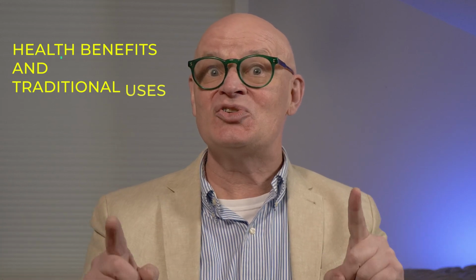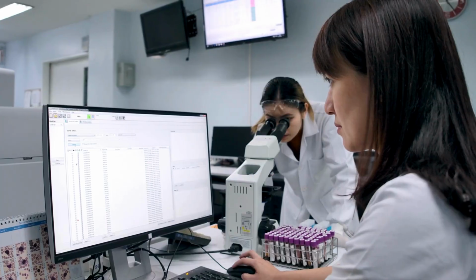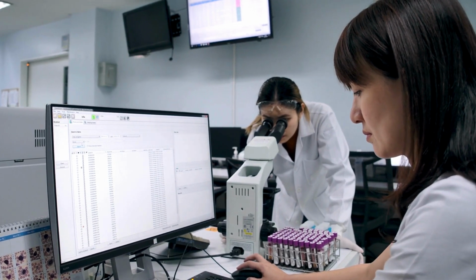So, what does mullein do? Well, traditional uses say it's a real champ for respiratory issues, like calming a cough or soothing an asthma attack. And here's where it gets science-y. The active compound might have antioxidant, anti-inflammatory, and even antimicrobial properties. Sounds impressive, right? Well, before you go munching on mullein leaves, here's the catch. Clinical trials are still on the iffy side. So these benefits, take them with a leaf of mullein. I mean a grain of salt.